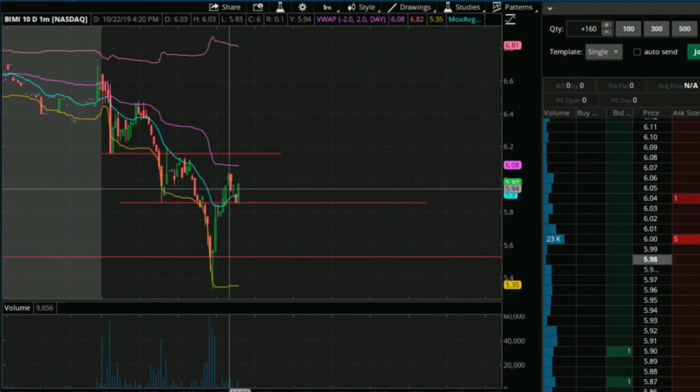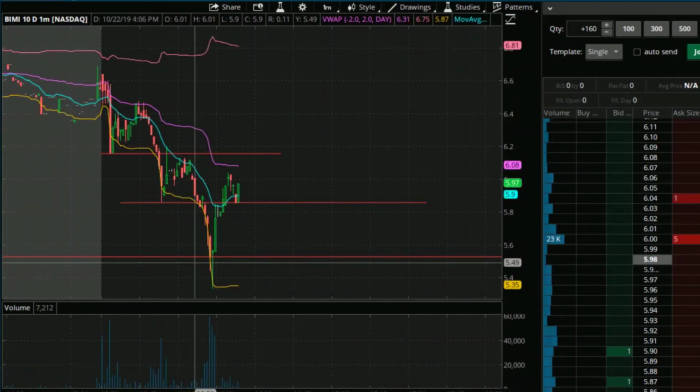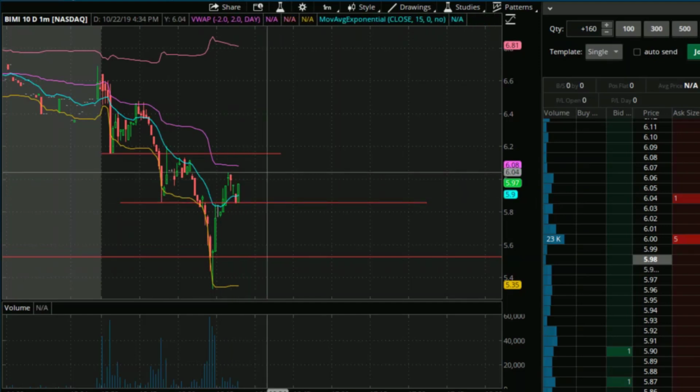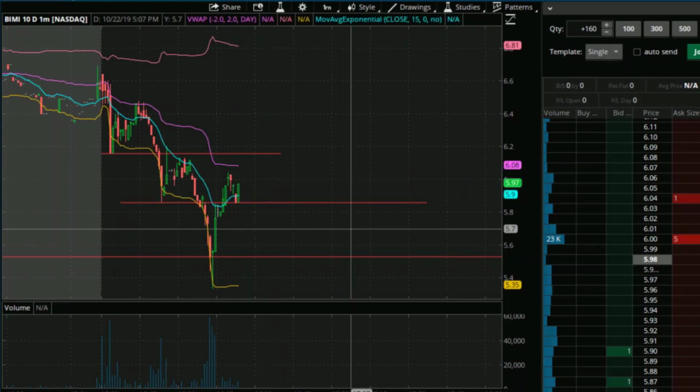One last look here at BIMI. It looks like we had a little bounce here, seeing some support in this zone. Definitely some resistance up here. I don't know. It's no longer interesting to me. I'm done with this one. It's actually a little bit later, almost an hour now after the market opened. And this is kind of when I usually like to be done with trading. So yeah, we'll wrap it up with that one.